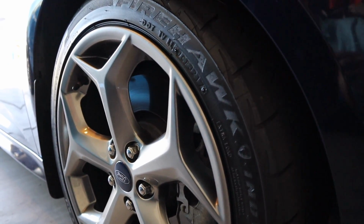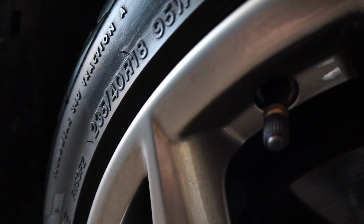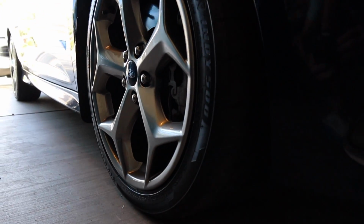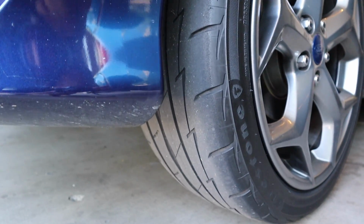So somehow, in 42,000 miles, they haven't worn that much. I mean, they have. I can clearly see there's a difference since day one, but it's still healthy for an ultra high performance summer tire. So I have the stock setup on here of 235/40R18. And I think the most appealing part of this tire really is the price of them. They're very cheap, but they also give you a nice aesthetic look too, as you can see here. So it does look really good.